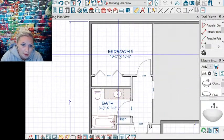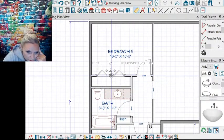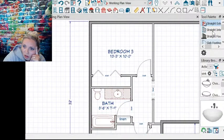Okay. So now that bedroom is 10 by 13. It has a standard size closet. We'll scooch the door over just a little bit so there's not those dead corners. Although, actually, let's do this. Let's give ourselves a little linen closet from the hall.